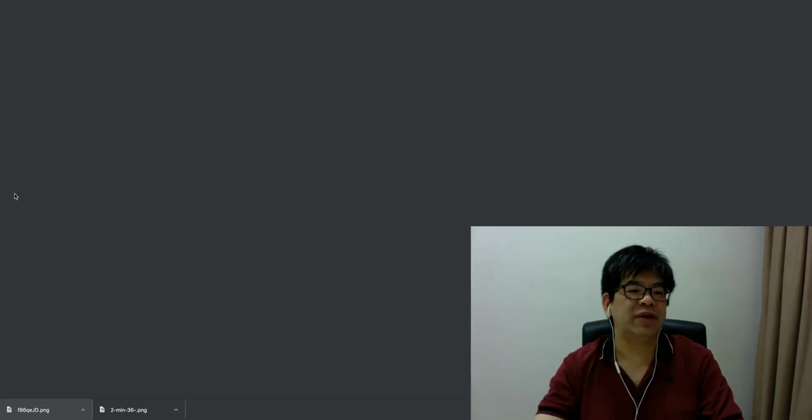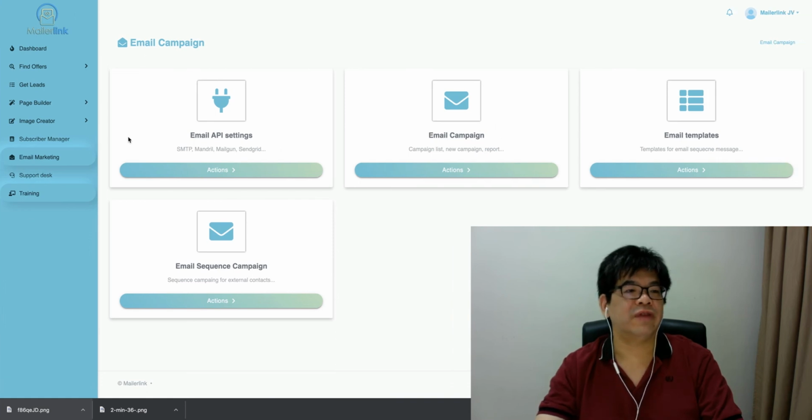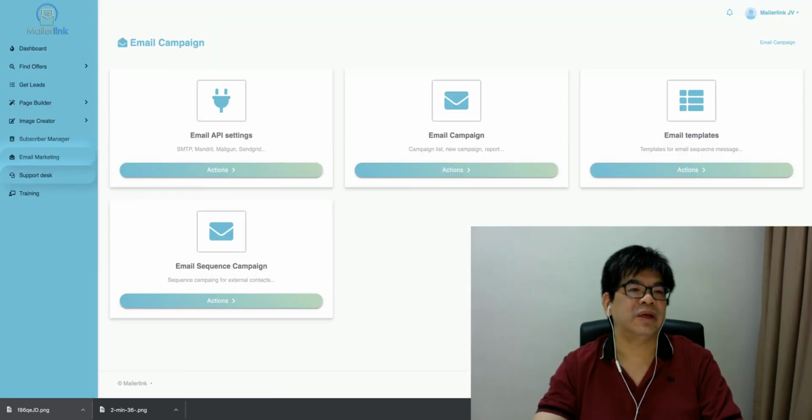And there's a training here. Before you even start using all the features, just go to the training and learn every aspect of this app. Also, you can have support. Any issue you encounter using this MailerLink, you can raise a ticket to the support help desk. So that's about MailerLink.